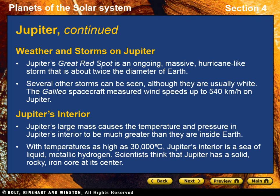From Earth, even by using a small telescope, you can see bands of clouds on Jupiter. These bands, which vary depending on latitude, show regions of different wind speeds.